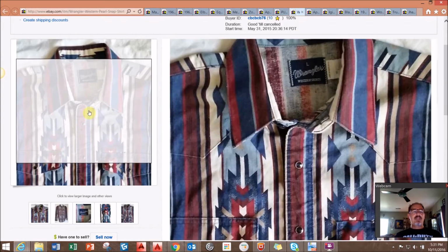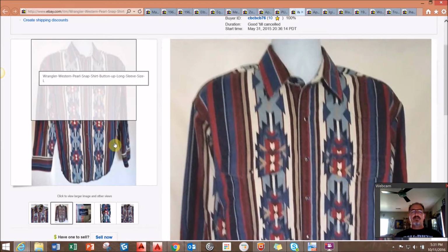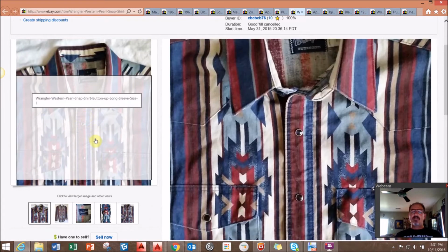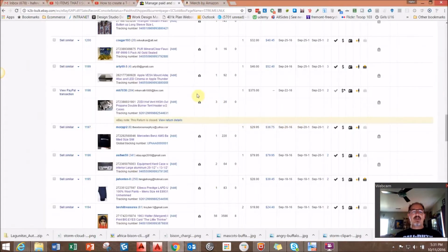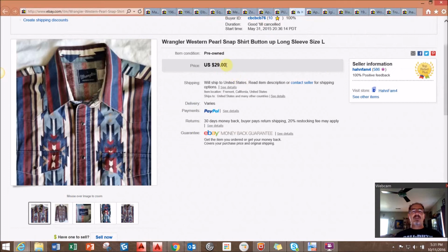And then this is a Pearl Snap that I had listed for quite a long time. You can see the picture is really bad, but the close-ups aren't too awful bad. But I did take a best offer, I believe, of $25. So I figured that wasn't too far away from the $29. And then I gave him free shipping as well.